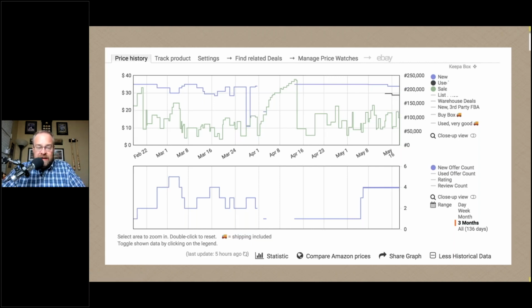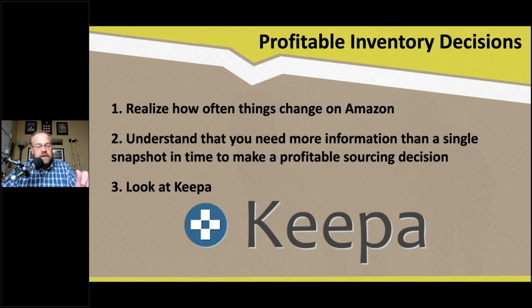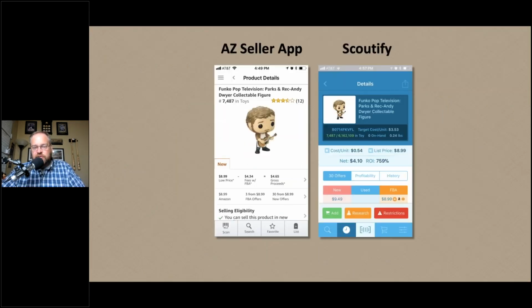When you realize how often things change on Amazon, you understand that you need more information than a single snapshot in time, and when you look at Keepa, it changes everything. So when you're out sourcing, like retail arbitrage, there's the Amazon Seller app, which is free. Then there's Scoutify, which is not free, but it has a paid subscription. It comes with Inventory Lab.